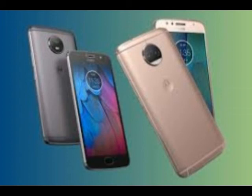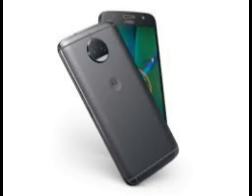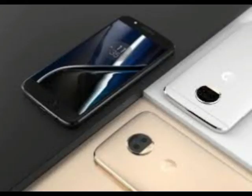Price and availability. The Lenovo Moto G5s and G5s Plus will soon be available with prices starting at €249 and €299 respectively. These are the same introductory prices as the Moto G5 and G5 Plus.